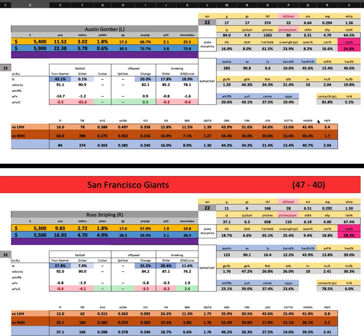Let's not get carried away here. We don't want to get 30% of Austin Gomber or anything. But he's 2% owned, and this is a very high value score for somebody down in the 5K range. Very high projection, too. As you can see on the other side, Ross Stripling is also 5,300. He's got a projection of 9.8 and a 2.5-point projection delta for guys at the exact same price tag. Is a monster figure. You can see how that translates in the value score here.